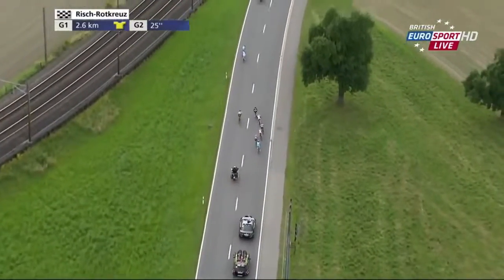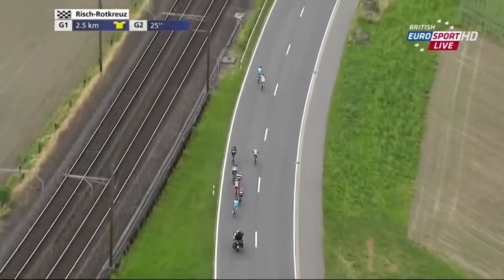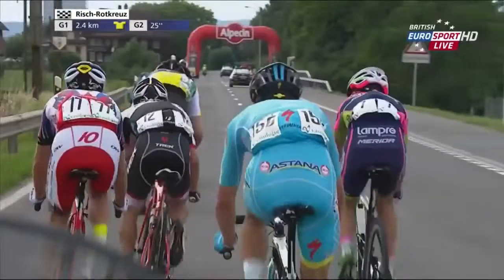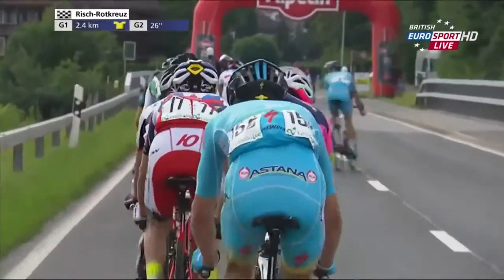A lovely little move there by the riders from Astana. Lopez just let the wheel go, and then obviously Fuglsang picked it up. Pinot was close to it, but as you see, Geraint Thomas tries to accelerate across the gap. Just shows how well Fuglsang is going at the moment. We're heading into the last couple of kilometres.